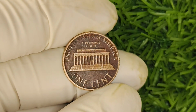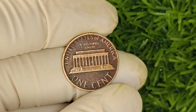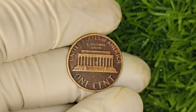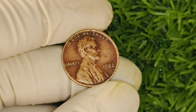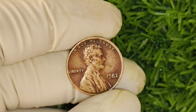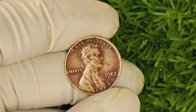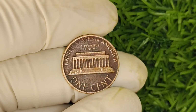Now, my spare time looks like an episode of CSI, Coin Scene Investigation. First, you want to make sure it's a 1982 penny with no mint mark. That's step 1. Then check the date style. Is it a small date? If you're squinting and thinking, I don't know what that means, don't worry. The small date 1982 has a level 2 in the date, meaning it lines up evenly with the 1 and the 9. The large date 2 kind of dips lower.